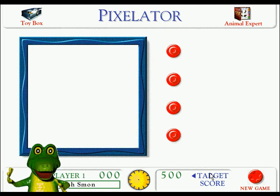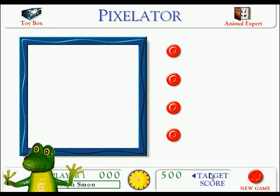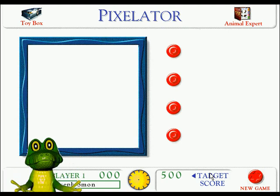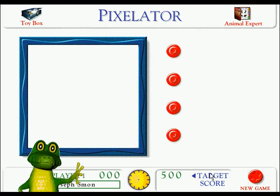When you've clicked on the correct animal, the pixelator fuzzes up a new picture. Your current score appears next to your name. If you want to play again, click the new game button.